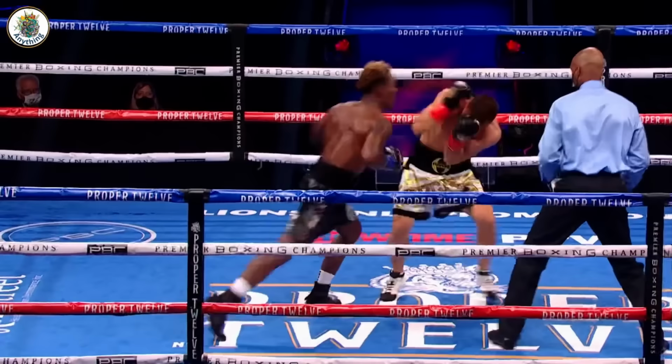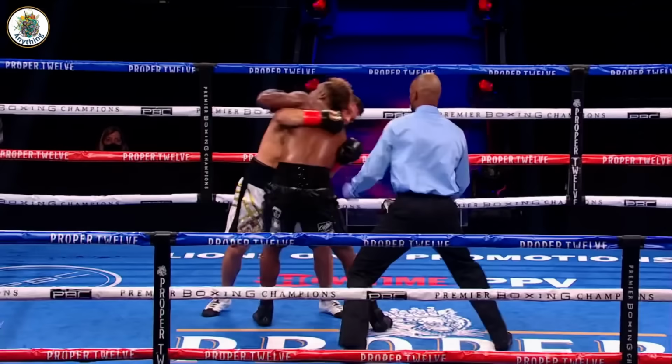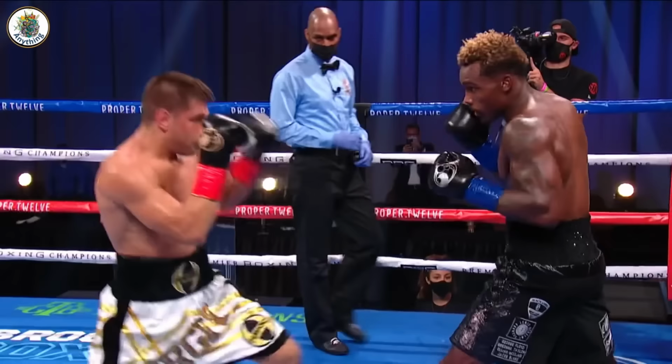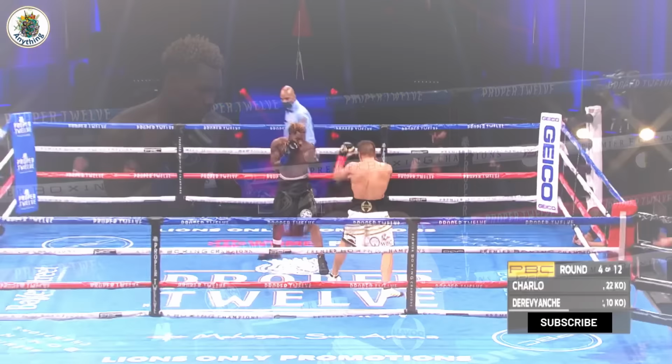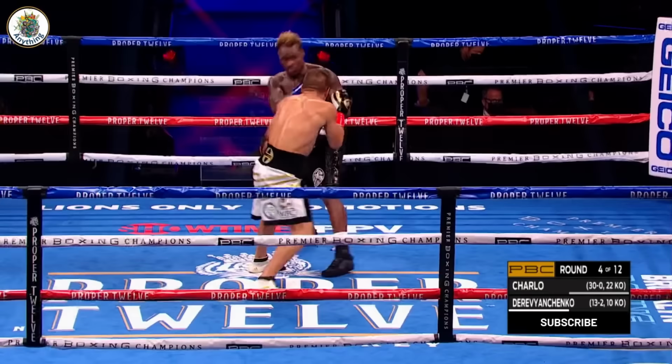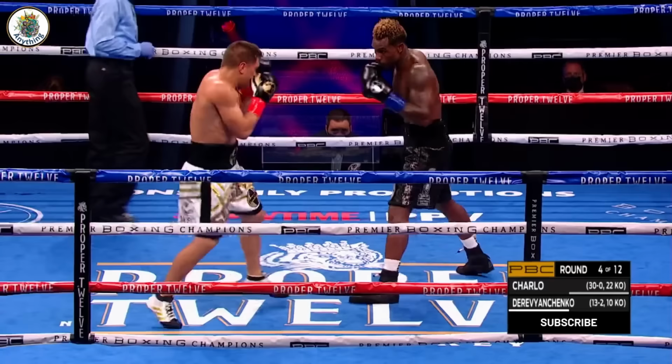Derevyanchenko's hurt! A big right hand! Look at that. There's that right hand, boom, on the button. Props to Derevyanchenko for just keeping his balance, on the right side of the temple, and then Charlo landed a left hook. He's feeling the power.